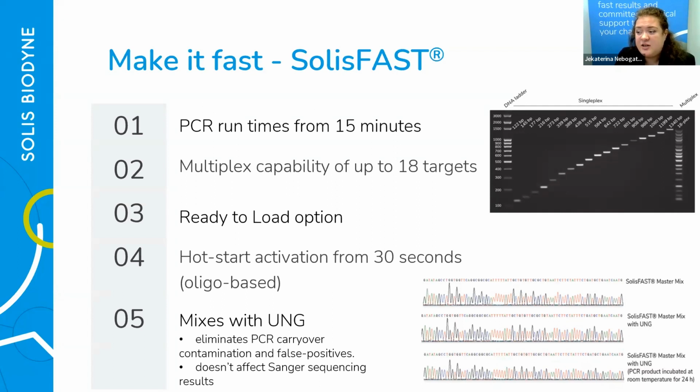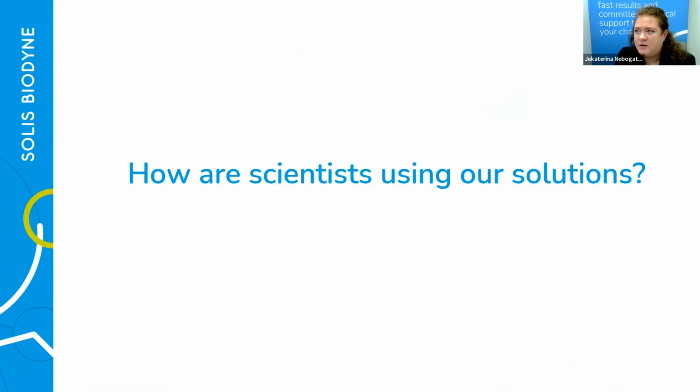Dealing with contamination can lead to halting all activities, lab cleaning, days, weeks, and you have to retest all samples that were analyzed between contamination checks. Something everyone wants to avoid. Sometimes it's hard to believe that all of that is true. So let's discover how scientists from around the world are benefiting from our reagents.